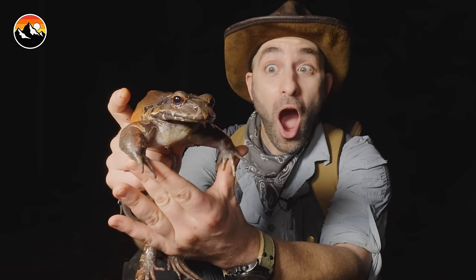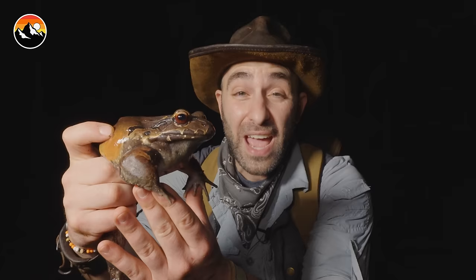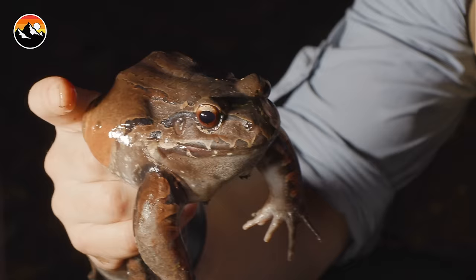And that is the quintessential call of the smoky jungle frog. Now they will make that noise if they feel as if they're in danger. Am I gonna be eaten right now if I make this screaming noise? Perhaps whoever it is that's holding on to me will let me go and I'll be able to escape.